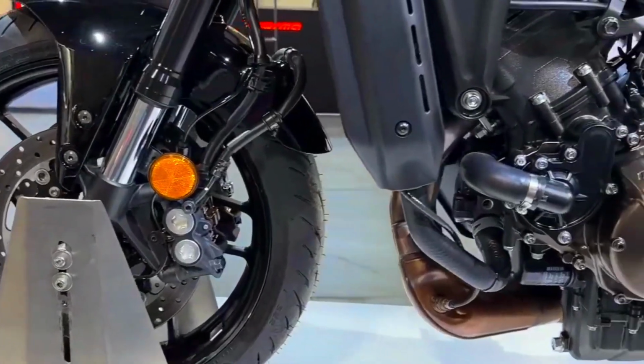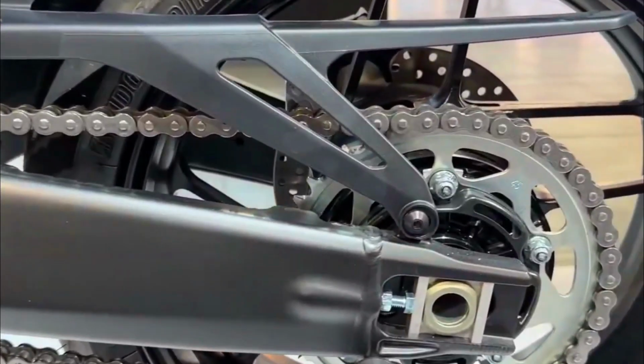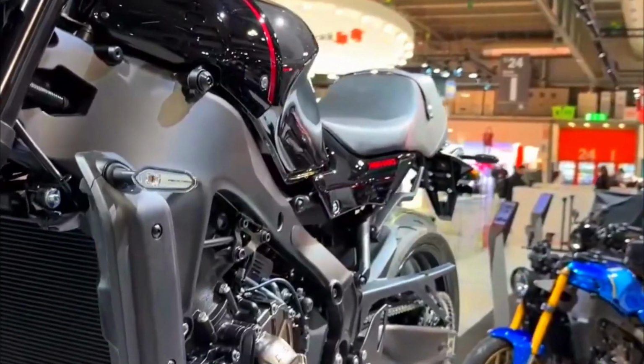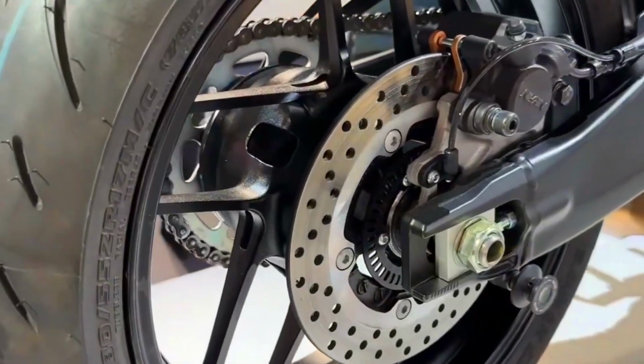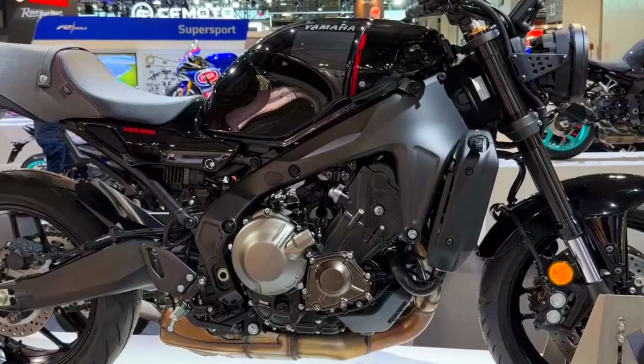Gearbox 6-speed. Seat height 810 mm. Fuel consumption 5 L per 100 km. CO2 emissions 116 g per kilometer. Weight 193 kilograms. Tank capacity 14 liters, maximum speed over 180 miles per hour.